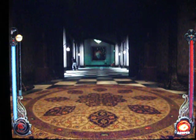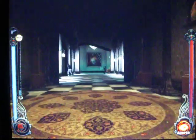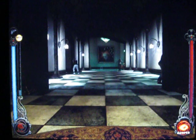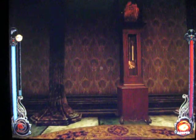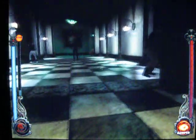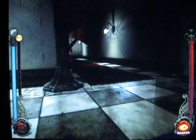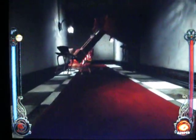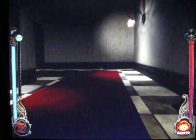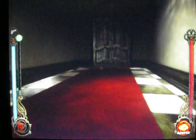Okay, let's see. Quest log update again. You have entered Grout's Mansion and something about it doesn't feel quite right. Yeah, the gibbering lunatics around the place. In fact, it's giving me a sneak option to move around here. And these people all look exactly the same. That's a bit worrying. Yeah, I'm getting classic Thief flashbacks in here. Anybody remember Constantine's mansion? It was someplace else with a madman. Okay, I cannot open the lock on that.